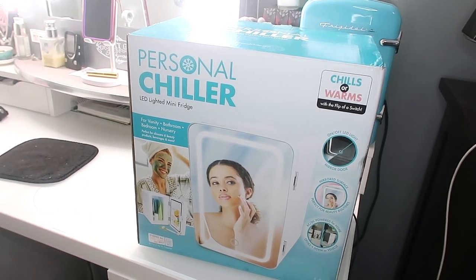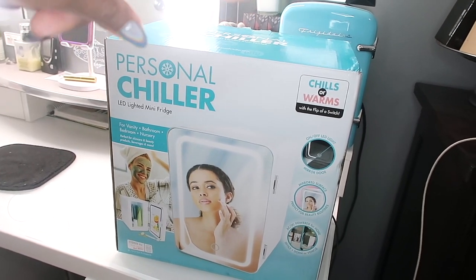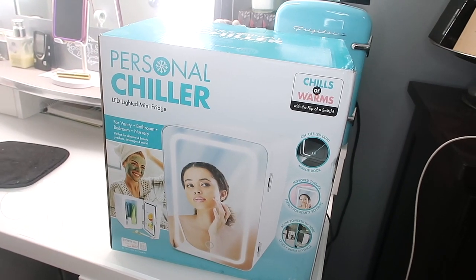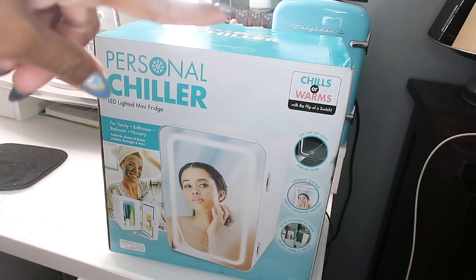As you guys know, I have the blue fridge. I'm still gonna keep that. We're actually gonna use it for like sodas and whatnot in our bedroom. So that'll be good. So my husband still wants to keep that one.